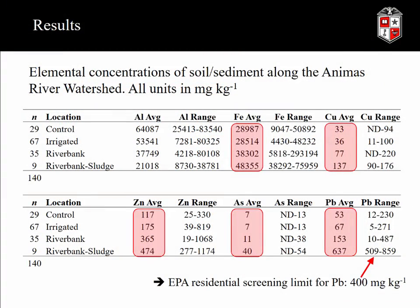This is what I want to show you here. So these are our different types of soils: the control soil, the irrigated soil, the riverbank, and the riverbank sludge. I want you to look at the averages that we saw for iron, copper, zinc, arsenic, and lead. In every instance, these increased from control to irrigated to riverbank to actual sludge. And by the time we got down here to lead, we got an average reading of 637 for the sludge itself. That exceeds the EPA residential screening limit for lead, which is capped at 400 parts per million. So this is something to be concerned about. Now, I will tell you, in the work that I've done around the world, I've actually found levels a lot higher than that in some places.